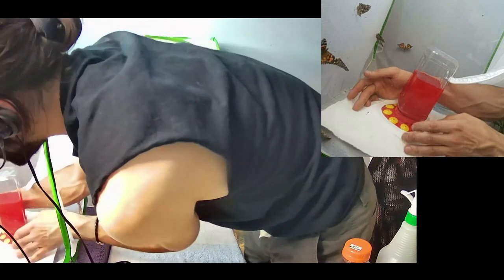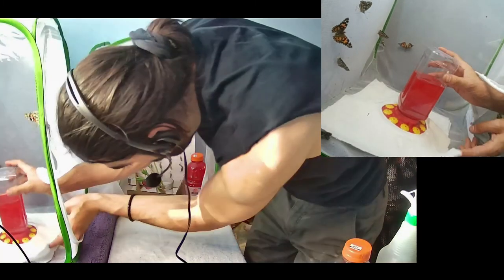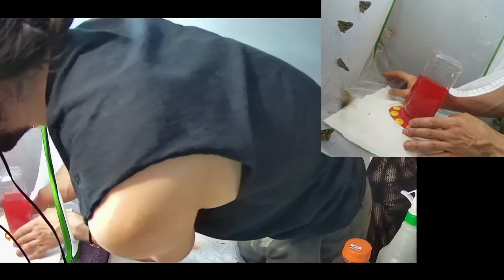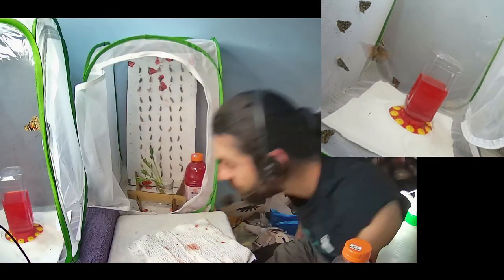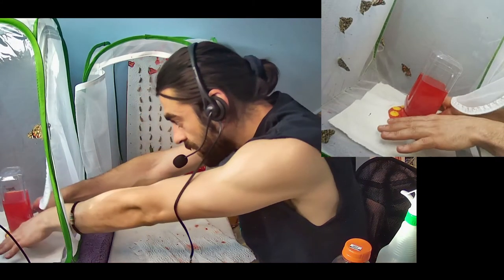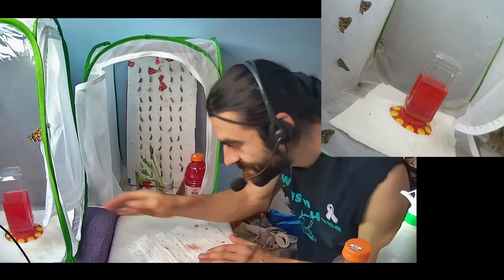I don't know. I think this might be a bad idea. Okay, so I'm pulling out the paper towel that was underneath it because it was just pushing this stuff up, which is the opposite of what I want. Okay, so now that this is there, I'm just very concerned.